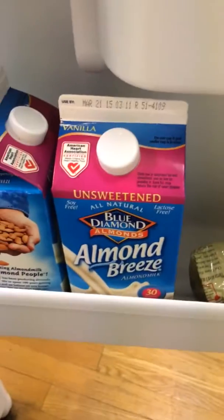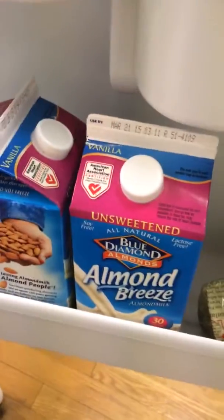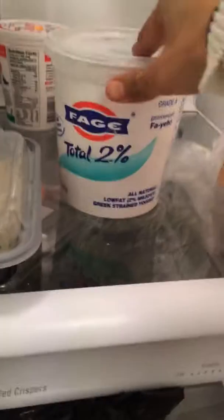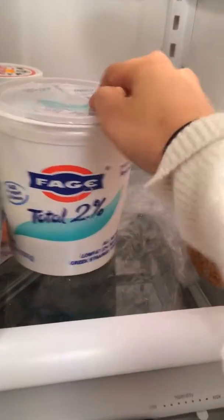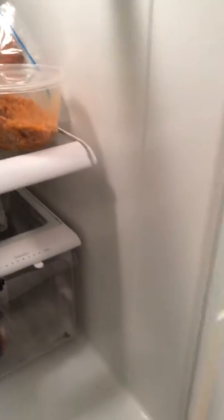So I drink almond milk. I prefer making my own, but when I'm busy, I do just pick up the ready-made one. And then the other thing that I love is Faye. I will be starting to make my own Greek yogurt, though. I plan on buying the machine. I already had kale, so I didn't purchase that, and I had carrots and spinach already.